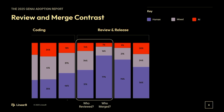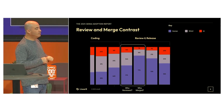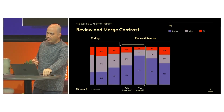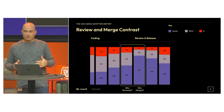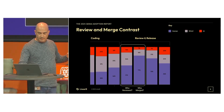People are already getting a lot of help in reviewing code from AI. So it's maybe half human, 34% mixed. Who is actually merging the code? This is still very much human, with much less assistance. This is because we can get help from AI, but we are still, at least in many cases, wanting to preserve control, have someone to blame if things go wrong, and so on. So that's what's happening today.